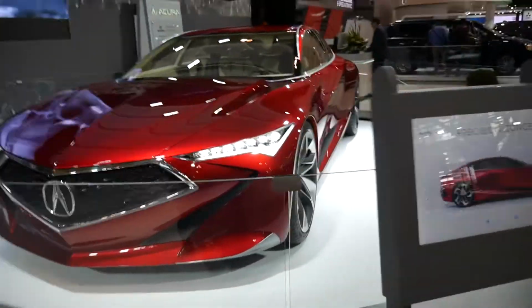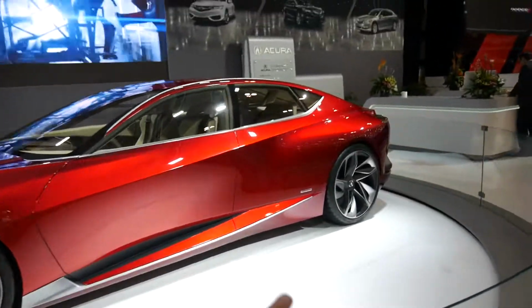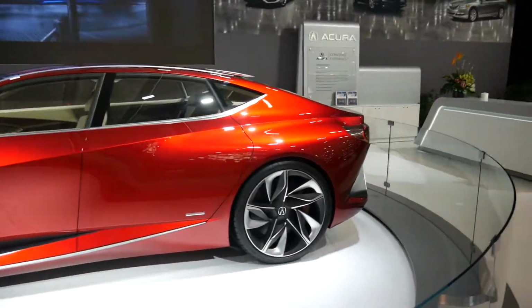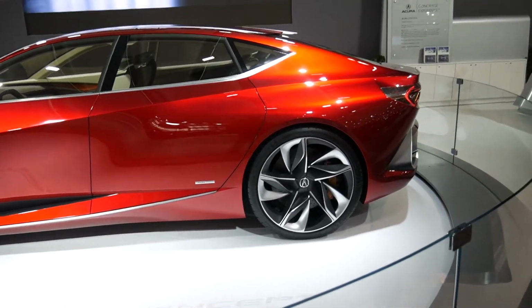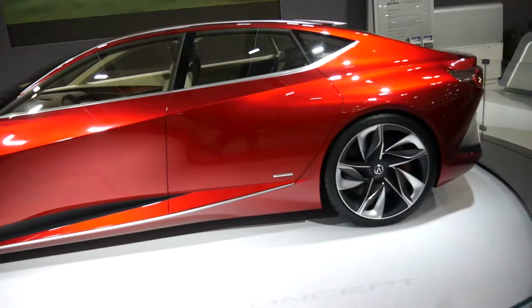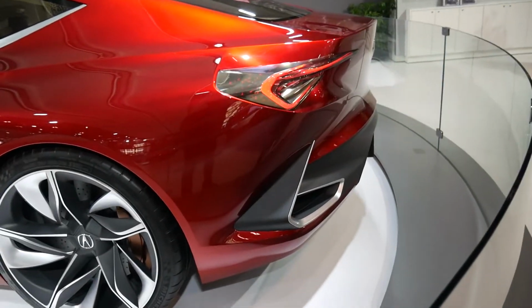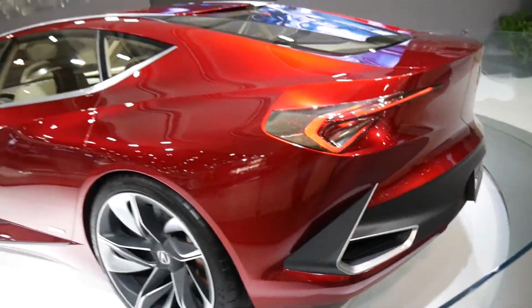Hey guys, we got the new Precision Concept from Acura. Crazy beautiful front style, very aggressive. Massive size rear tires and wheels. Always killing. The back is really aggressive as well. That ass though, if I may say.